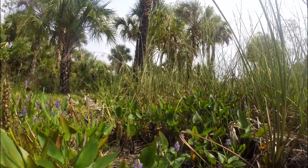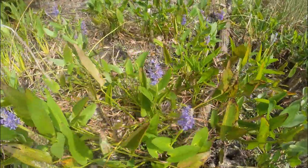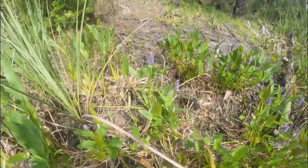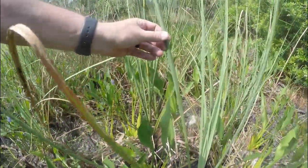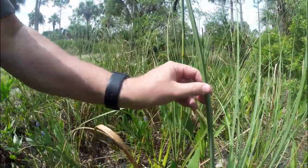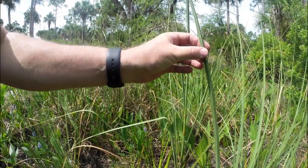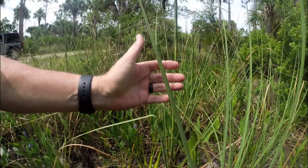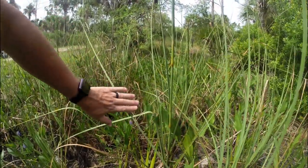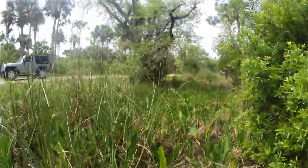Purple flowers. Lots of purple flowers. And this right here, this is sawgrass. Sawgrass, you can go this way with it, but if you try to go the opposite way, it's full of little barbs, like a saw blade. So moving through the sawgrass one way, pretty easy. Moving through it the other way, it's gonna cut you open.